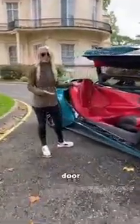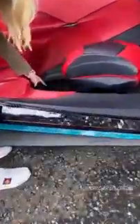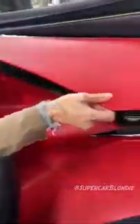A gullwing door, or completely different from that side of the car. Take a look at this. You've got a glass floor, and then this here is a floating passenger seat. How mad is that? Completely floating. All right, this is for when you want to be driven around. You can either have someone drive you, or the car will drive itself, and you are in this little cocoon of relaxation.